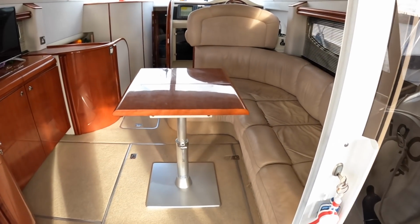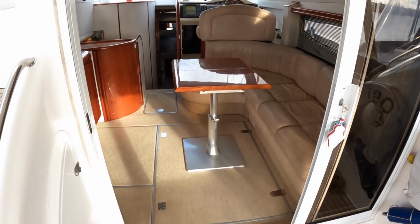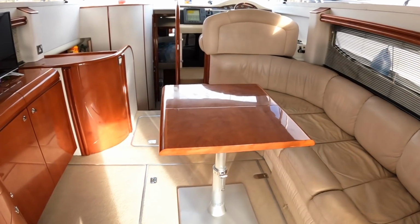This then is the saloon. So I mentioned it's a Flybridge boat. You come straight from the cockpit, straight in. You don't have to go down steps or anything like that. And this is how she looks inside.